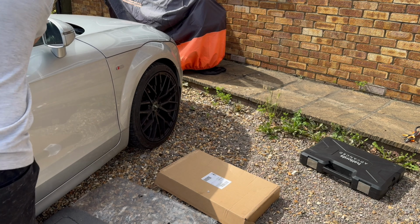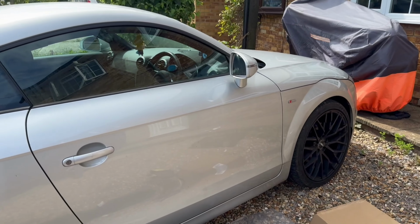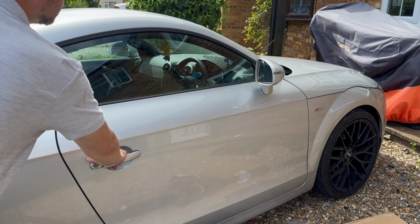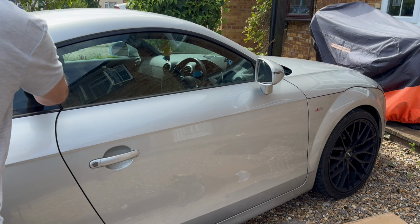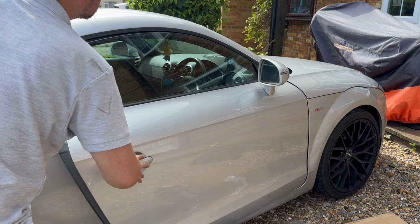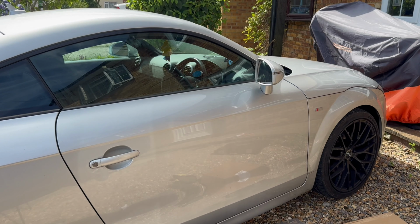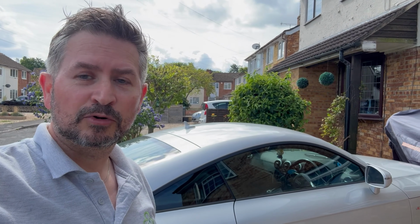Goes all the way up. Job done. It's a nice tight fit that is as well. Yep. That's the TT done. That is the last of the projects that need to be done on this now.